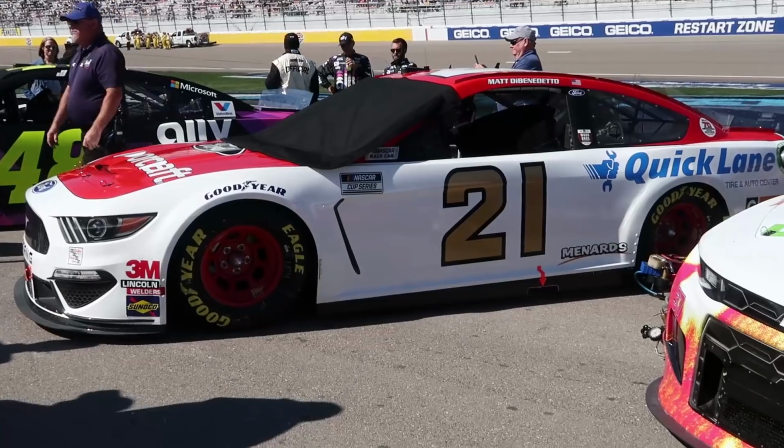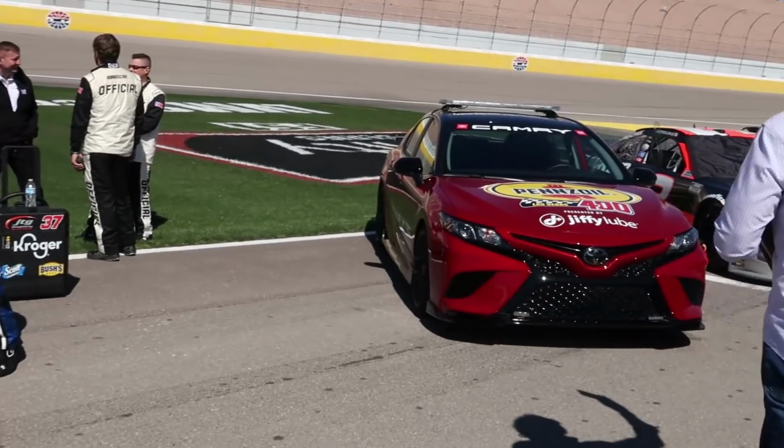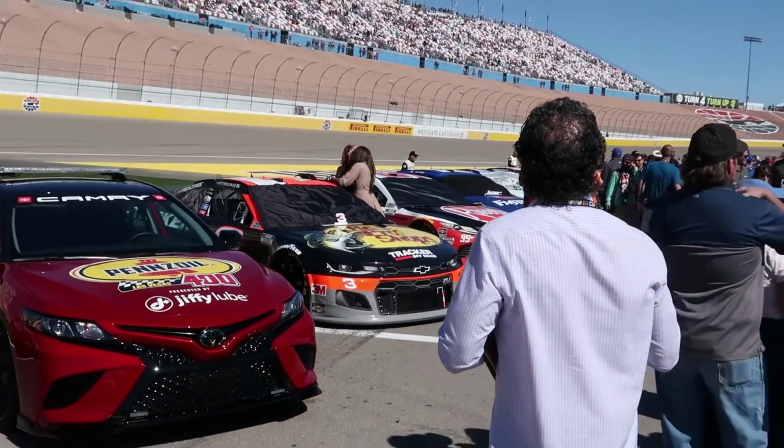Jimmy Johnson's final full-time season in NASCAR. Gonna be crazy. There's the 21 of Matt Benedetto, 37, Ryan Preece this year. And then we have the second pace car, and now the back half of the field.